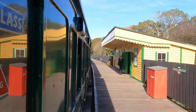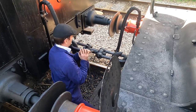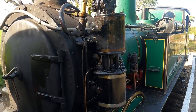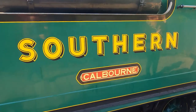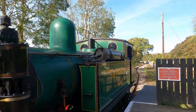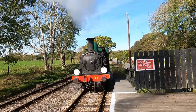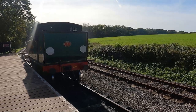At Smallbrook Junction, the end of the line, the engine needs to run around for our return trip. Loco 24 Calbourne is a typical Southern Region tank engine, one of 60 Adams O2 class 0-4-4 tanks built in the late 1800s. This is an old engine, but in first class operational condition for us today.